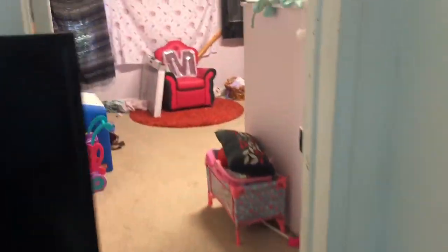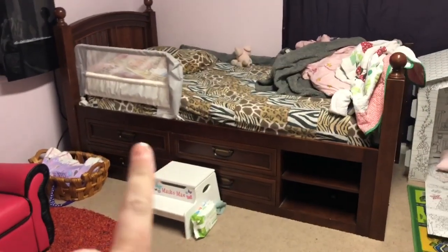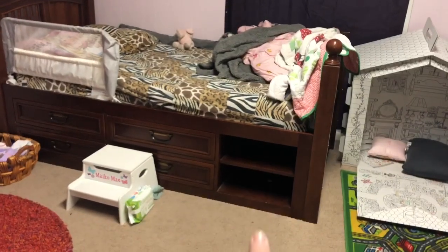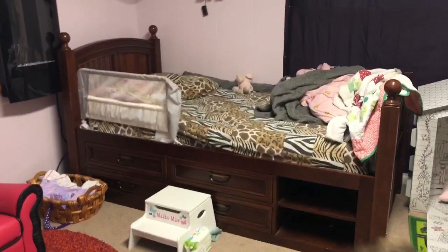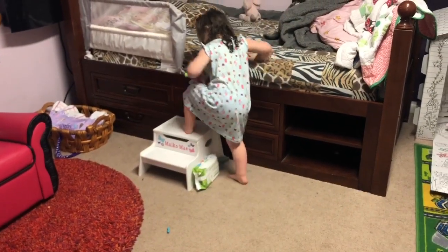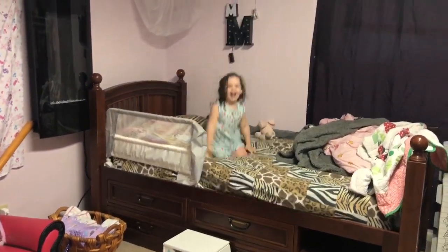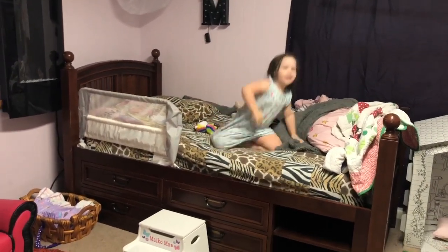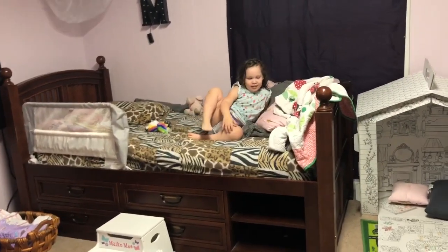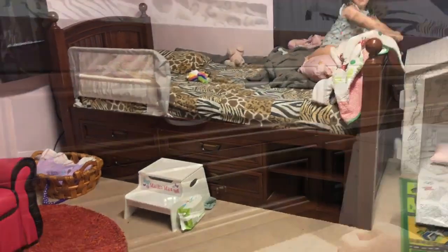So now we're gonna go into her room and I'm going to reorganize her drawers. So that is her new bed frame. It's got four drawers and two shelves. And she has to have that stool so she can get up on her bed. Be careful. Don't jump. And she's getting a new mattress like the next week or so. We've got a family member who has one brand new that he doesn't need. So let's get to organizing.